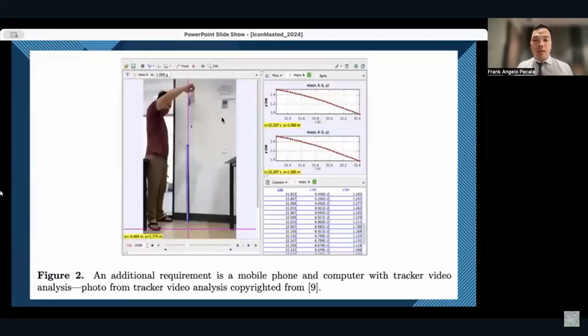This is the interface of the tracker. Obviously, I have already uploaded the video here. If you want to emulate this experiment, you first need to capture a video of the parachutist falling with a ruler. As you can see, there's a meter ruler. This will be the source of measurement for the tracker. So you need to take a video first from your mobile phone, upload it here, and then you can capture masses versus the y-axis.